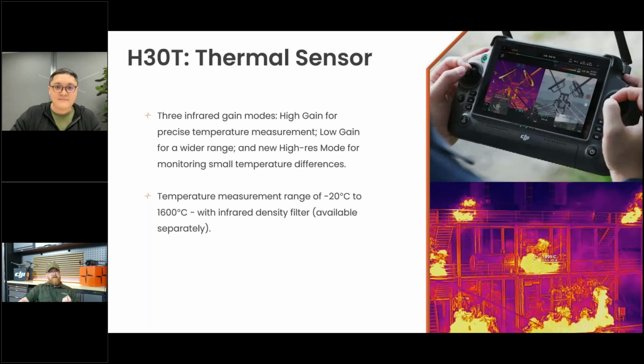This is through an enhanced AI technology that DJI have produced. By default, with the infrared density filter, you're going to be able to see temperatures from as low as -20 to 1,600 Celsius. Now, this is with the density filter on there. By default, the thermal sensor will limit itself and try to protect itself when the sensor is looking at something with such a heat source. For example, if you've accidentally pointed your aircraft at the sun, you'll notice that the sensor protects itself so there's no damage. With the IR density filter, you can monitor higher temperatures when it's attached to the H30 series, or H30T, should I say.